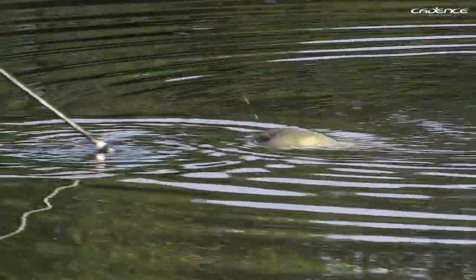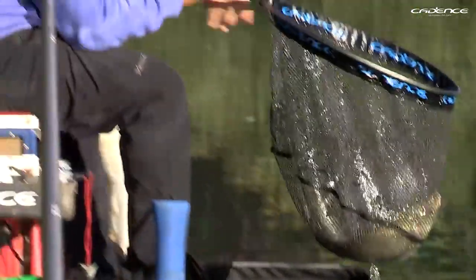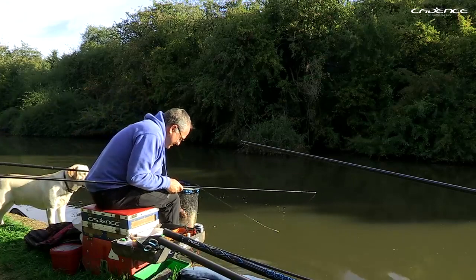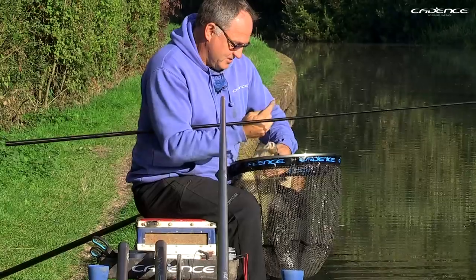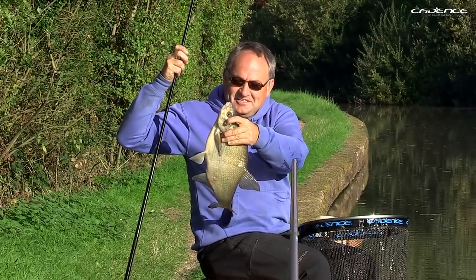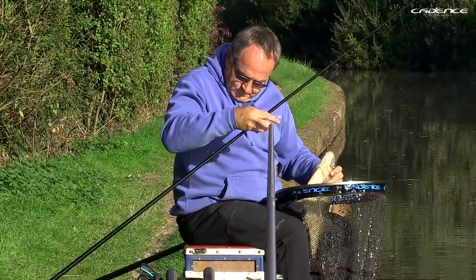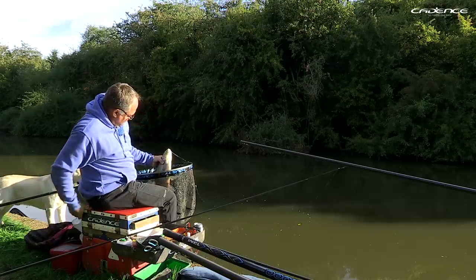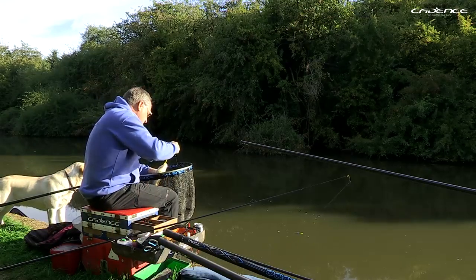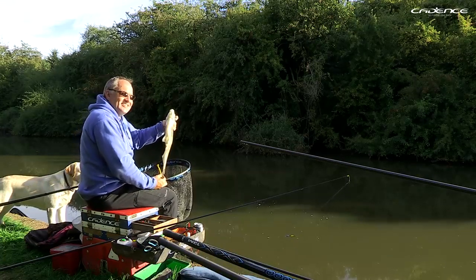He's just wrapped round the line. He's not foul hooked, but how about that? Look at that. Absolutely amazing. That's a bream. I don't know, he's got to be 3 pound. And I actually caught that on 3 red maggots on a size 14 hook. So, what a great start to the session.